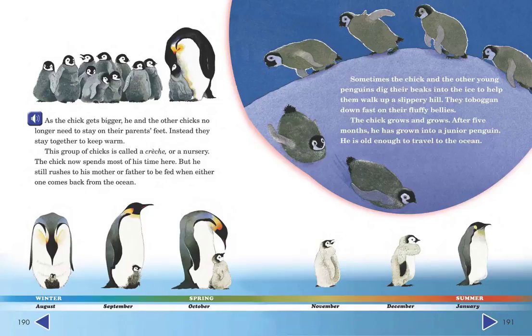The chick now spends most of his time here, but he still rushes to his mother or father to be fed when either one comes back from the ocean. Sometimes the chick and the other young penguins dig their beaks into the ice to help them walk up a slippery hill. They toboggan down fast on their fluffy bellies.